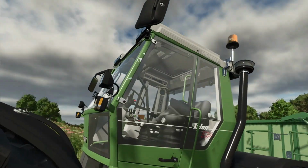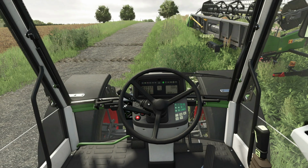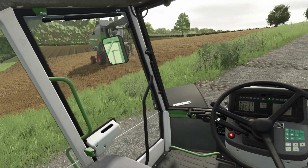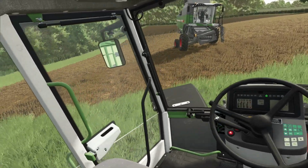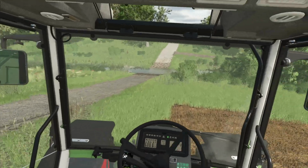So yes guys, now what I need to do is we need to go and drop the canola off for them. So they asked us to take this over to the dairy. There's not really a reason why it would be taken to a dairy, but okay, that is the premises where the grain silo is for this.